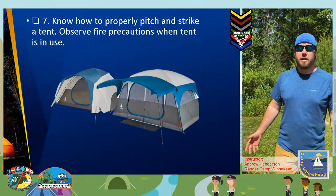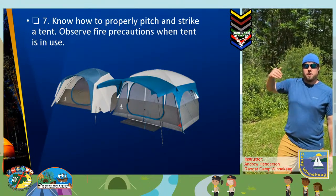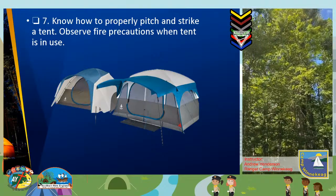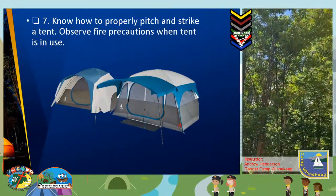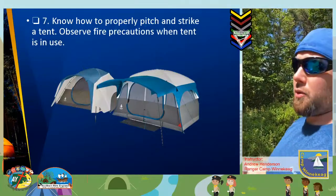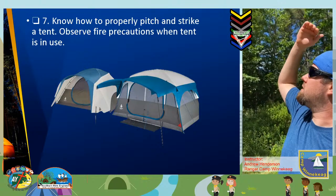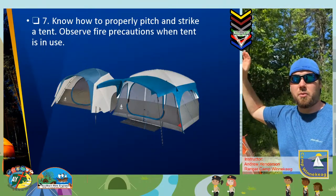Another precaution to take into consideration is what is above you. So here I'm looking for dead trees. I'm looking for trees that are hanging over that may have the risk of falling. If they were to fall, I don't want to be underneath. So we need to take into consideration what is above us, whether it's a dead limb or a dead tree.